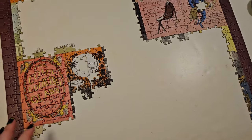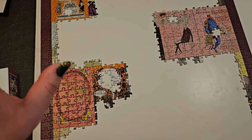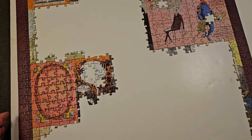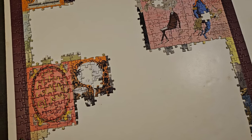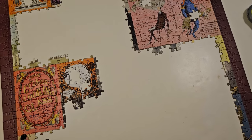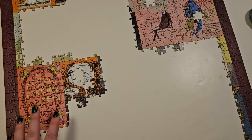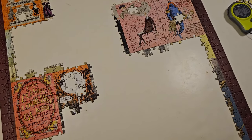And again, you can see there is a bit of glare here, but I also have some lights shining directly down on them. It has not bothered me. There haven't really been any glare issues while doing the puzzle. It's not the mattest pieces I have seen, but it is definitely on the matte side of things. So no issues with glare.